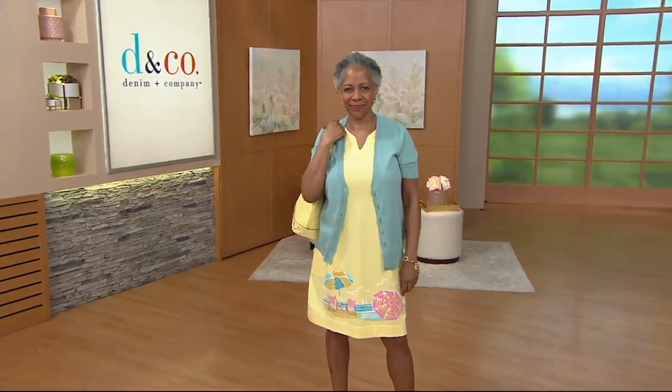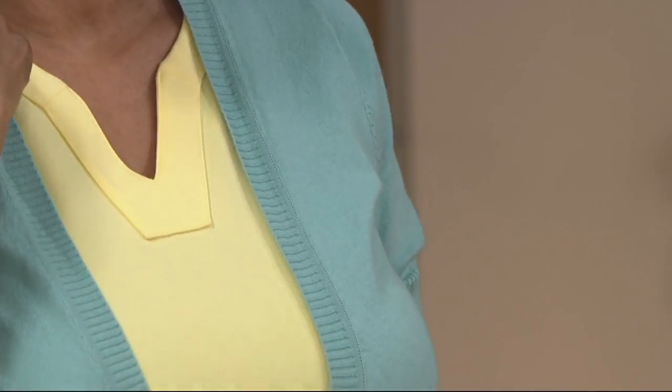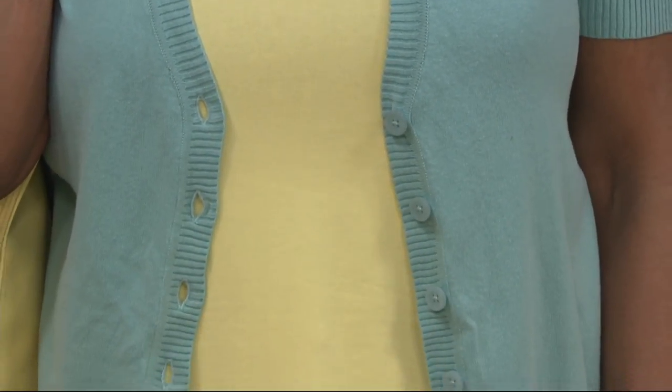The little cardigan that she's wearing over the beach dress, which looks great. So this is a way back Carolyn's Closet classic. This one has been around for a while, and it continues to be popular. It continues to be customer top rated.